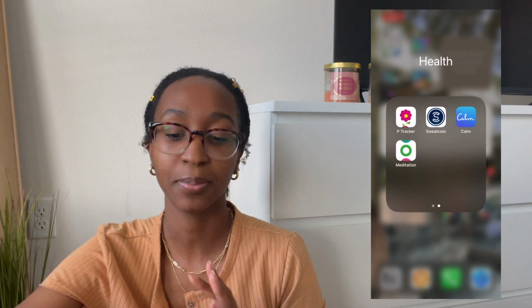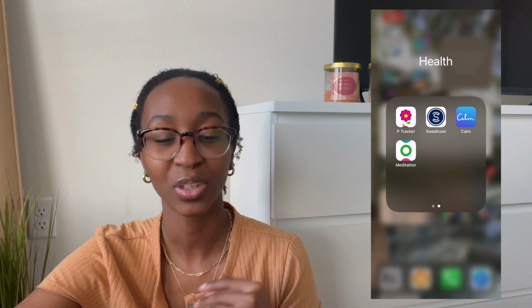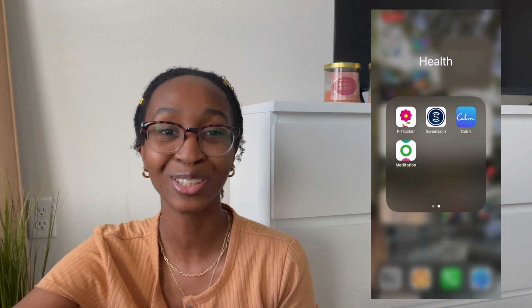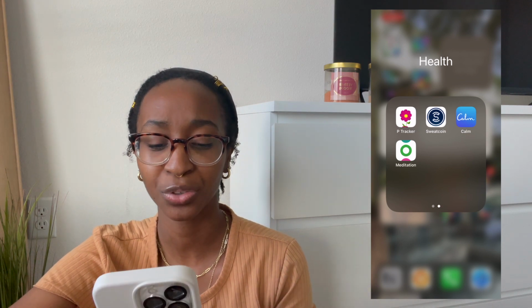Then I have the Calm app. I don't really use it, same thing with meditation, because the free versions are kind of weak and I don't feel like paying money, so I just have that for the free versions.